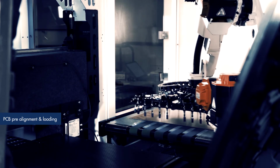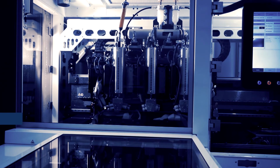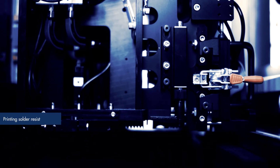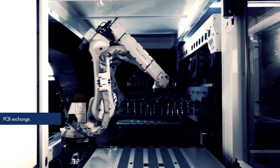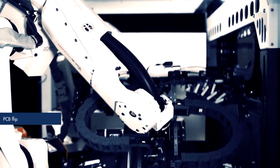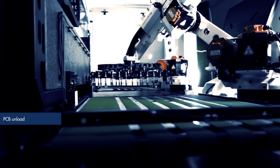Another quick video, if I can. Those are the 3 ink supply tanks. There's 1 ink tank per 3 heads. That's aligning the panel before printing, and then off it goes. And of course, with 2 print machines, you could do 1 side per machine and transfer over, or flip it over and do 2 sides on the 1 machine.